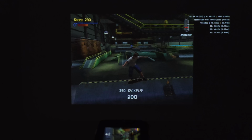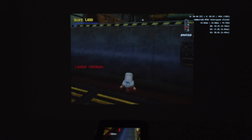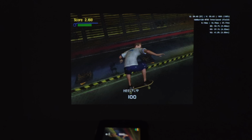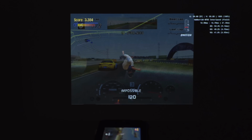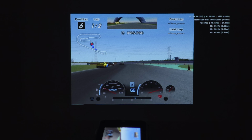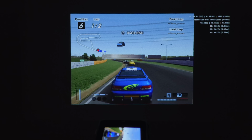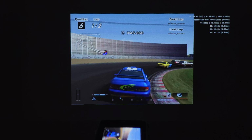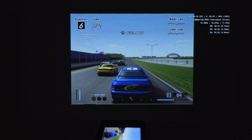I've also been messing around with some PS2 emulation on this using NetherSX2. Tony Hawk Pro Skater 3, we're at 2.5x resolution. That just takes us up to 1080. I actually didn't even try any higher because it was fine the way it was for sure. Here's one more for PS2, Gran Turismo 4 at 1080. Really good performance here for NetherSX2. And I didn't even go over to the Vulkan backend. We're using OpenGL. With these Mali GPUs, we usually just go to Vulkan because that's where the sweet spot is, versus a Snapdragon chip using OpenGL.